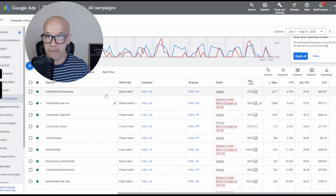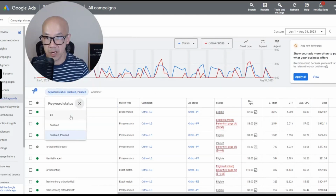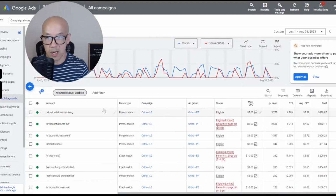Here is a list of keywords that we're bidding on. If you know anything about the orthodontics niche, there's really only a handful of keywords you have to bid on. So keyword management really isn't that hard. In fact, let me just show what's enabled. Orthodontist, the city, orthodontist near me, and so on and so forth.